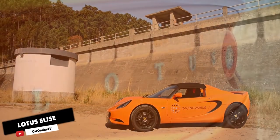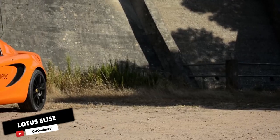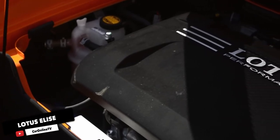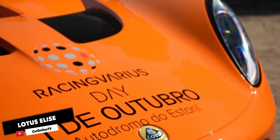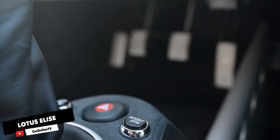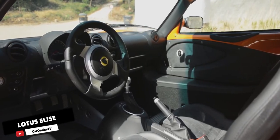Lotus Elise. On sale since 1996, which means it has been on sale for 24 years. The Lotus Elise is a super light sports convertible. In 2017, two 4-cylinder engines were available, a naturally aspirated 1.6-litre and a supercharged 1.8-litre engine. Both are available with a 6-speed manual transmission. It gets go-kart-like handling thanks to its lightweight as well as its aerodynamics and aluminium chassis. The soft top is standard on the Elise with the option of a hard top as well.